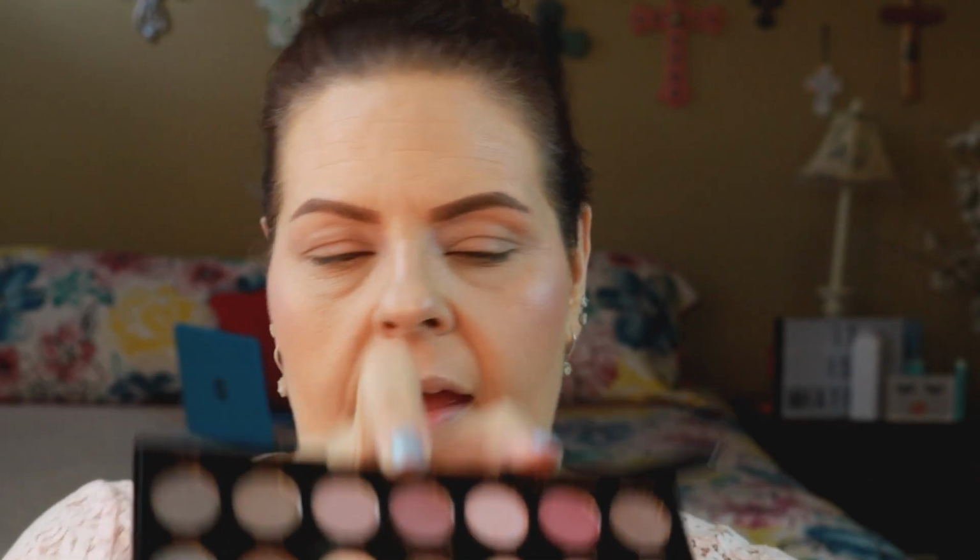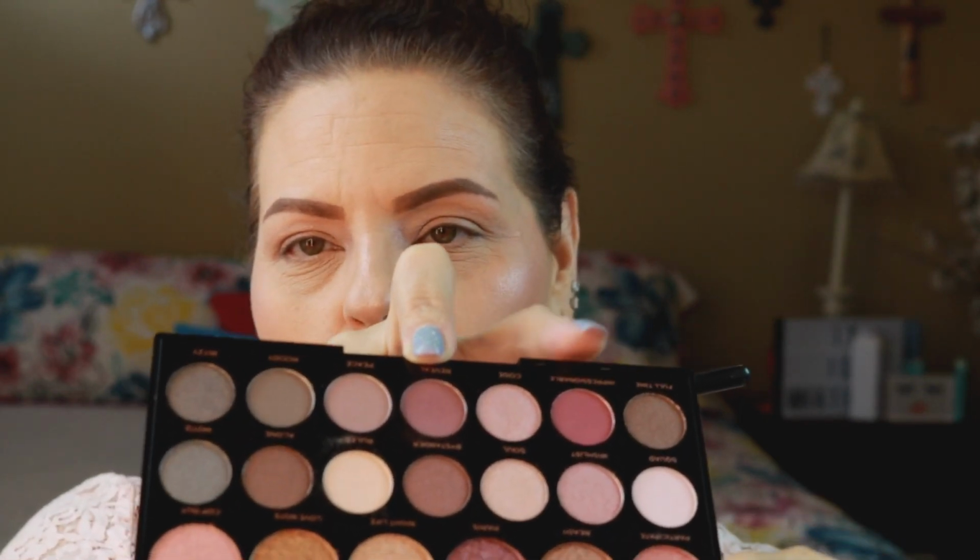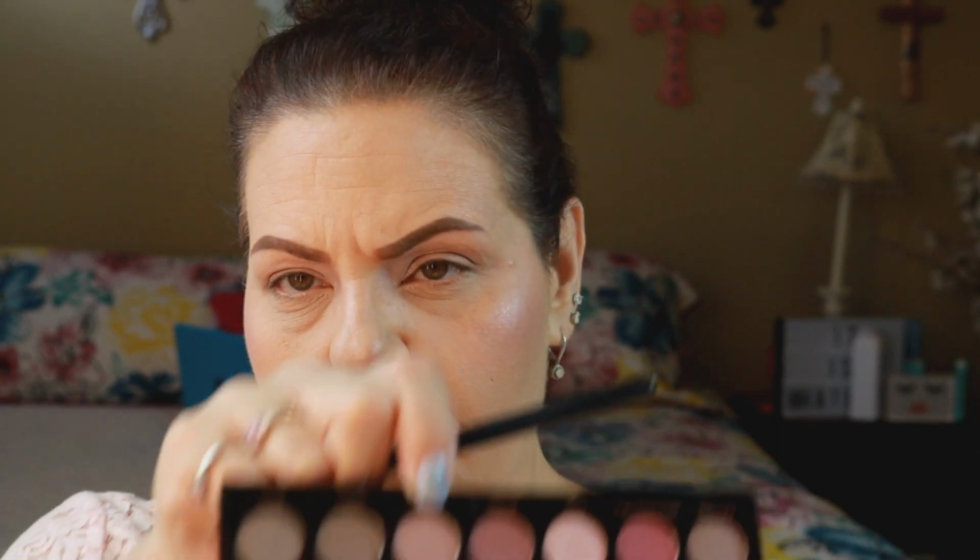Next, I'm going to mix the shades Impressionable and Reveal. There's kind of a warmer one and a cooler one, and I kind of like the neutral look of it in between the two. Actually, before I do that, I think I'm going to go into Peace right here as a transition. It's just kind of a lighter, cooler shade, and I think it might be good to start off with that. Using a BH Cosmetics blender.